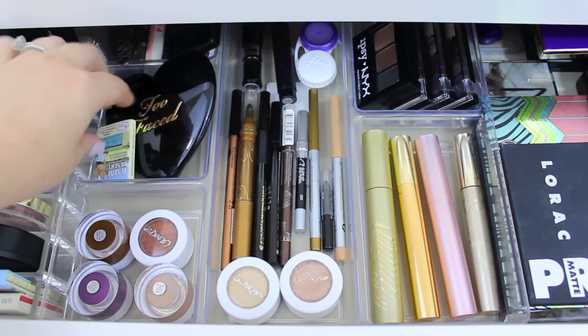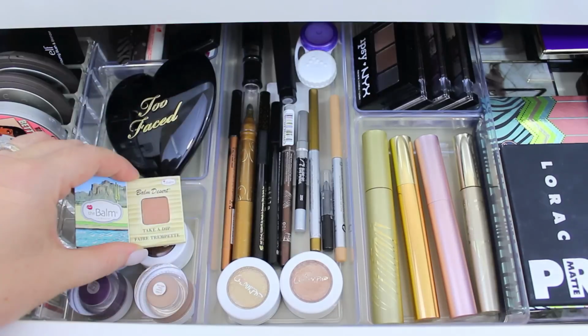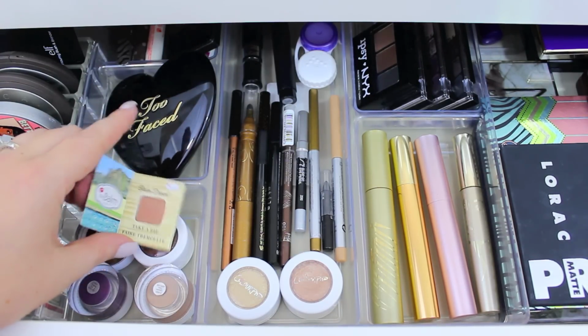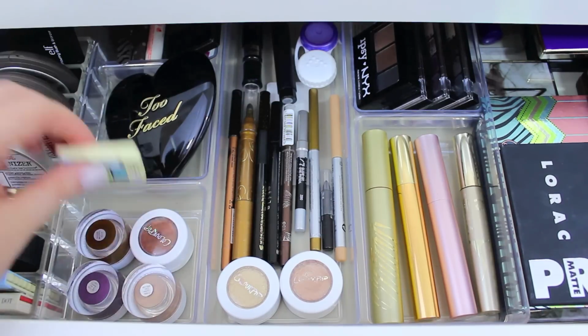I also got this little sample of the Desert by The Balm, which I do typically use as a bronzer blush, but I thought it might make a really pretty eyeshadow, so I threw it in here to try and use it as an eyeshadow as well.